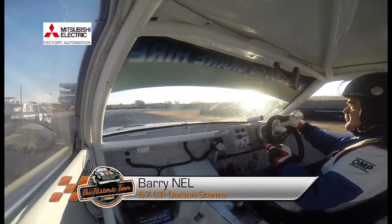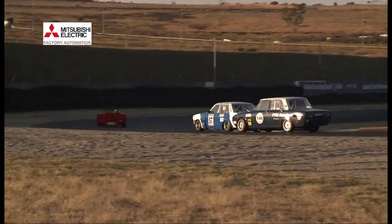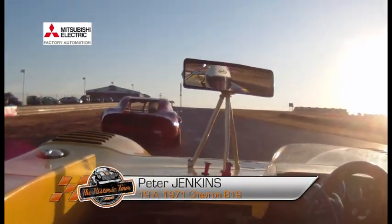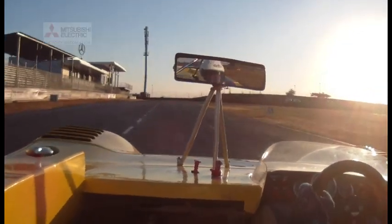Barry Nell having a good race, looking for a way past Richard van Zyl on the Alpha as they head into Renningscon. The Datsun moving ahead as they exit the hairpin, and he will now try to catch up to Ben van der Vestesen. Peter Jenkins in the yellow Chevron B19 is pushing hard, looking for a way past the red Chevron B8 of Jonathan Dutoy.